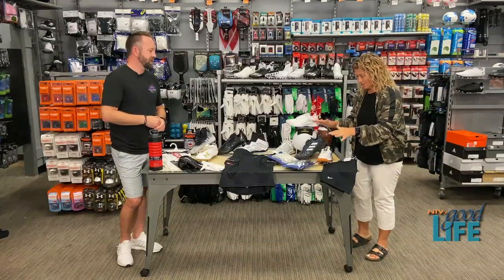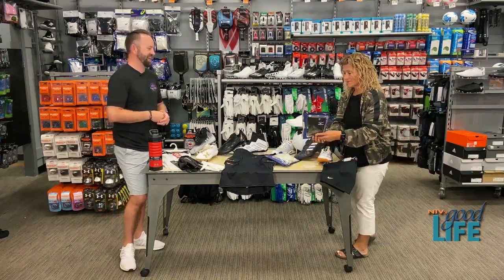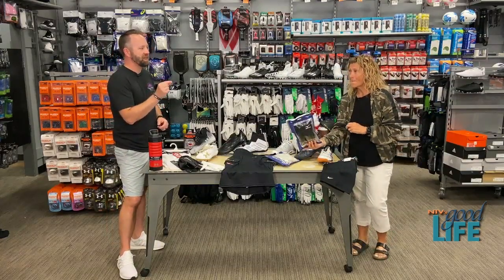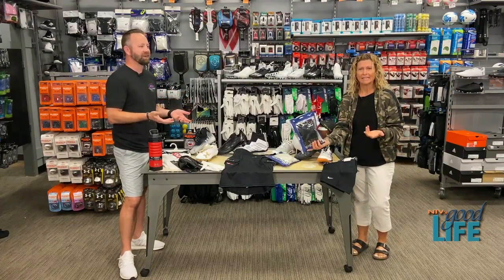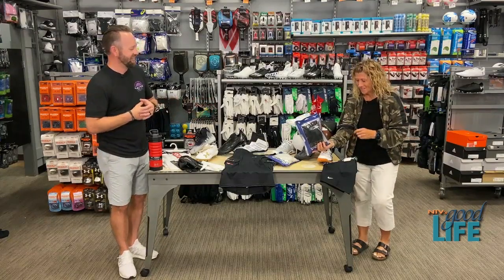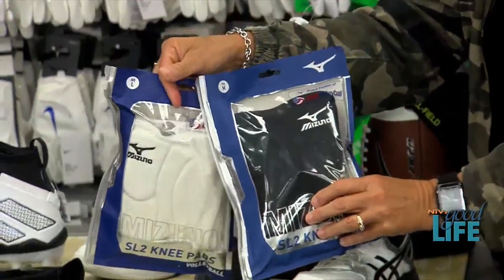Okay, so let's talk volleyball. You can't go without these knee pads. Just for a minute, there was that little trend where people were not wearing knee pads. What were you thinking? So, yes. And that one actually is the SL2 from Mizuno. That's our number one selling one.